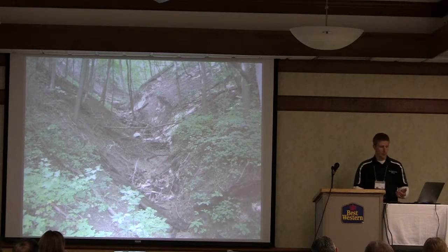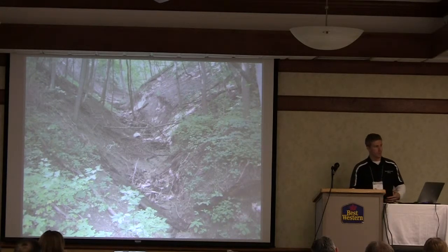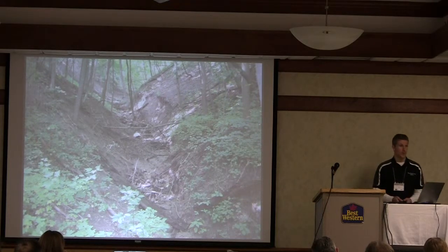So with ravines, we urge landowners to not just throw tree debris, rock, and tile down there randomly. If you're going to put a lot of rock down there, it can be good, but it needs to be keyed in properly and in the right amount so that we don't end up doing more harm than good, which we sometimes see.